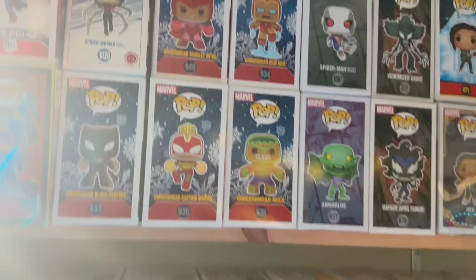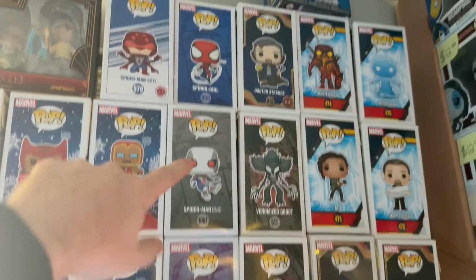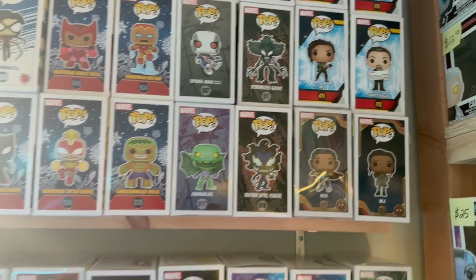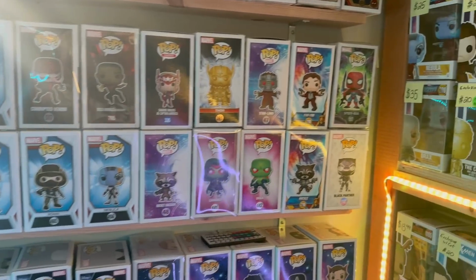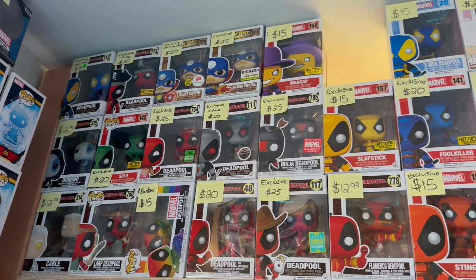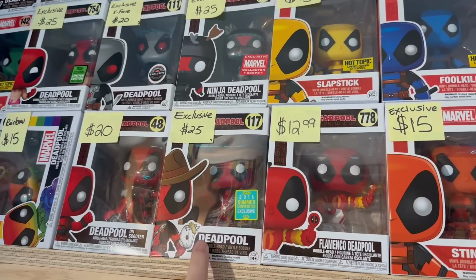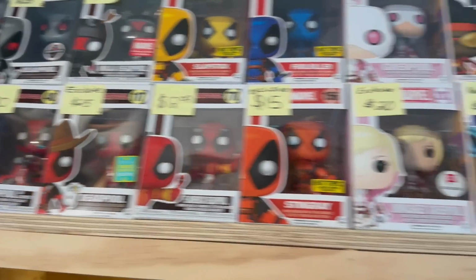I've never seen that before. I'm gonna carefully put that back. We also have Spider-Girl right there, the Bug Eyes Spider-Man. Let me see. Over here we have some Guardians of the Galaxy, which is awesome to see. More Deadpool. You can never go wrong with Deadpool. We have Stingray, the 2016 Deadpool with Unicorn, which is awesome.